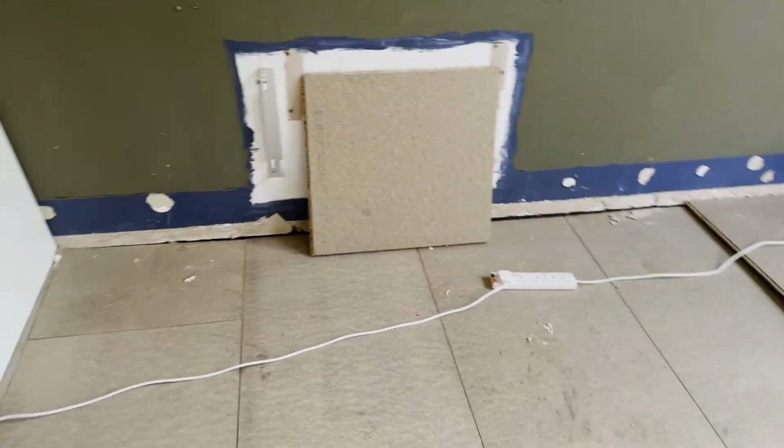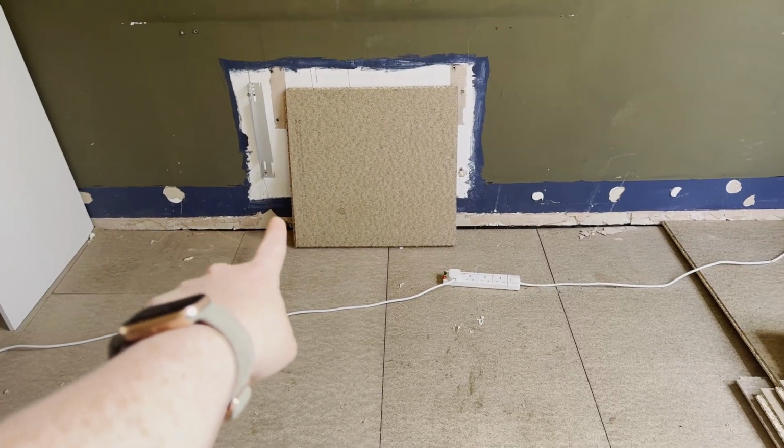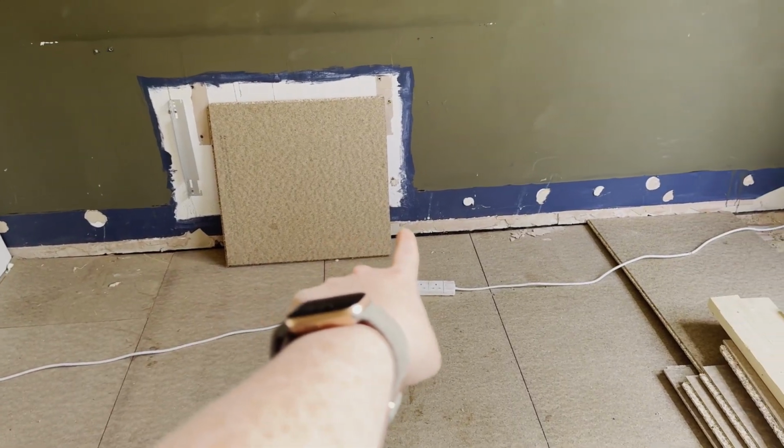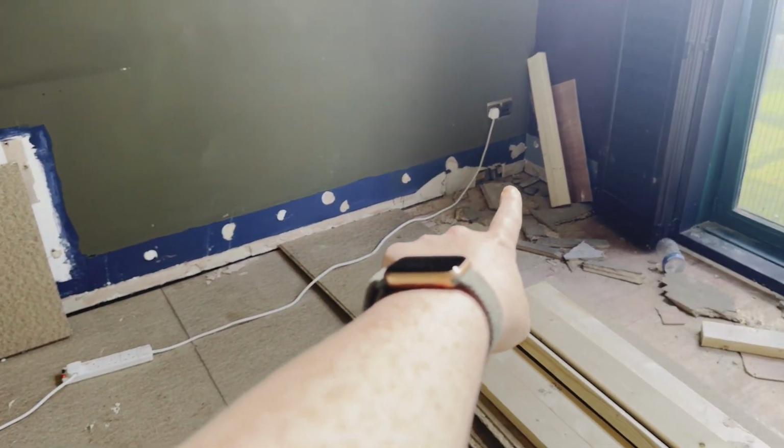Just as an example, to show you how much the floor used to dip. Look at that back wall. Touching? Definitely not touching. Not touching. Touching.